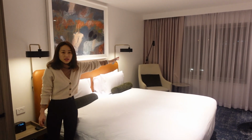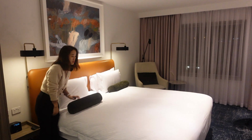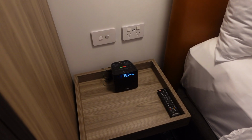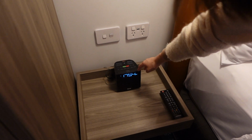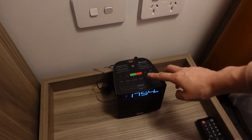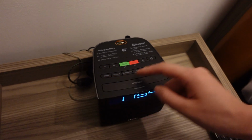This is the king size bed. Got 2 pillows and 1 roll pillow for each person. On the right side of the bed, we got this side table, and there's a Bluetooth speaker right here. So over this Bluetooth speaker, you can set your alarm or you can make phone calls over there, and it has a radio section as well.